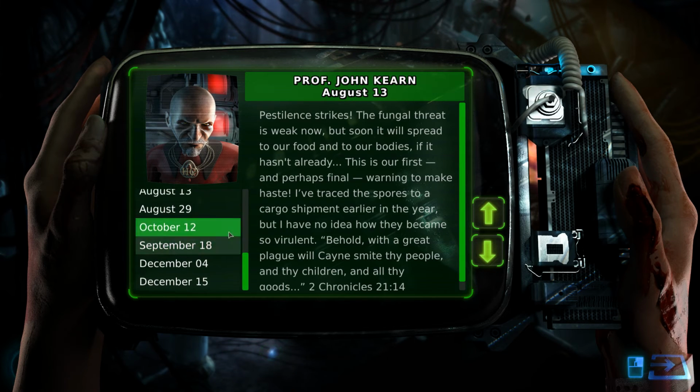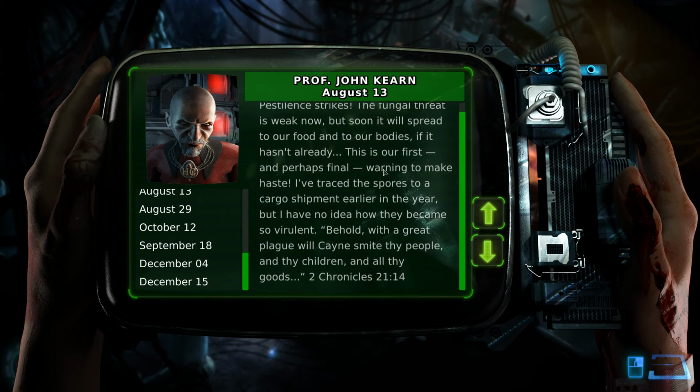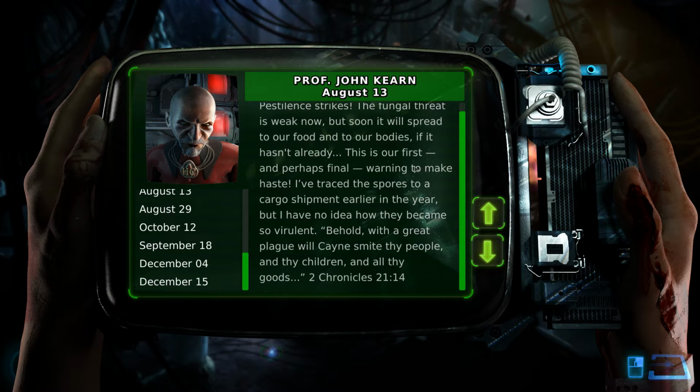Pestilence strike us. The fungal threat is weak now, but soon it will spread to our food and to our bodies if it hasn't already. This is our first and perhaps final warning to make haste. I've traced the spores to a cargo shipment earlier in the year, but I have no idea how they became so virulent. Behold, with a great plague will Cayne smite thy people and thy children and all thy goods. Second book of the Chronicles.